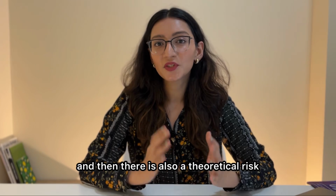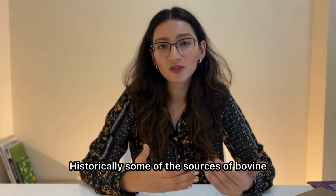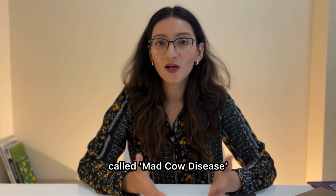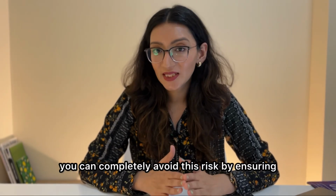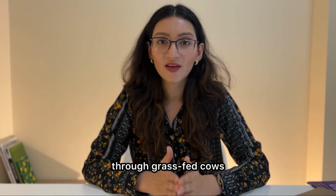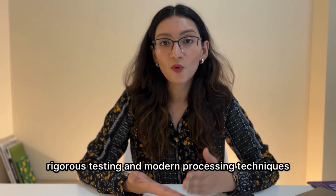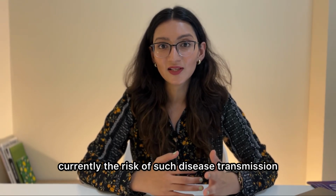And then there is also a theoretical risk of disease transmission. Historically, some of the sources of bovine collagen were seen to transmit a disease called mad cow disease. But as a consumer, you can completely avoid this risk by ensuring that the source of your bovine collagen is through grass-fed cows. With ethical sourcing, rigorous testing, and modern processing techniques, currently the risk of such disease transmission is extremely low.